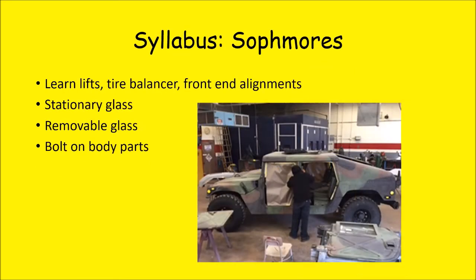In your sophomore year, you learn about lifts, tire balancers, mounting and balancing tires, front end alignments, the proper way to handle the equipment, and how to store the equipment. You will learn about stationary glass, removable glass, and bolt-on body parts, fenders, doors, hoods, trunk lids, etc.